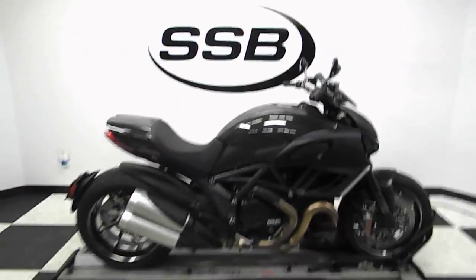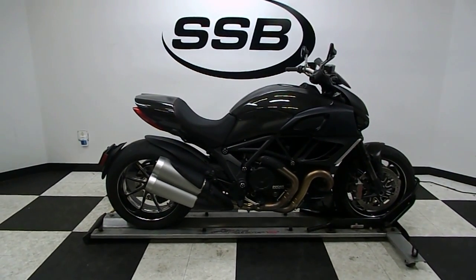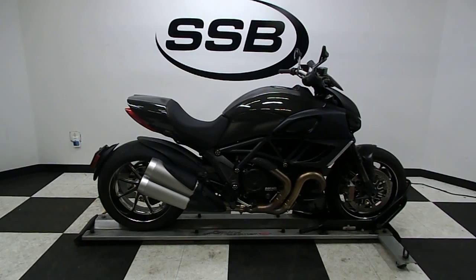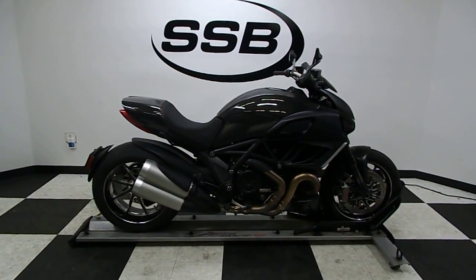This Ducati will be going through our pre-sale inspection. It will also come with our 30-day, 1,000-mile limited warranty. And as long as you own this bike from us, you'll get a discount on parts, labor, and accessories.